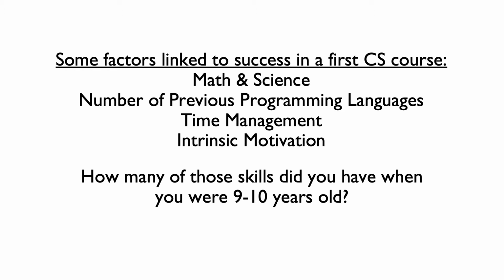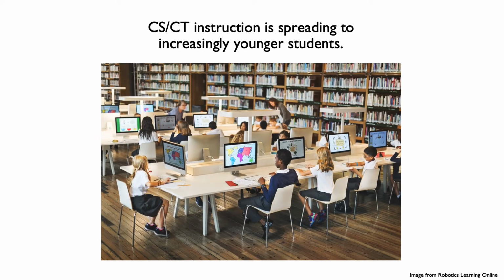So these are some things you can take for granted in a university CS setting for the most part, which you can't for elementary school kids, which makes teaching computing to young children really, really tricky. And with initiatives worldwide for K through 12 CS education, CS and computational thinking, or CT instruction, is becoming especially important. And at those ages, they are also learning other basic skills, such as reading and math.